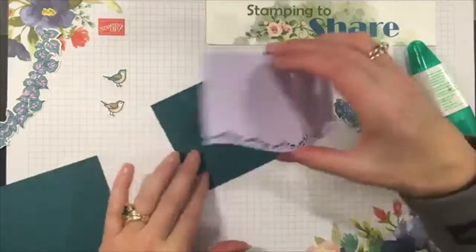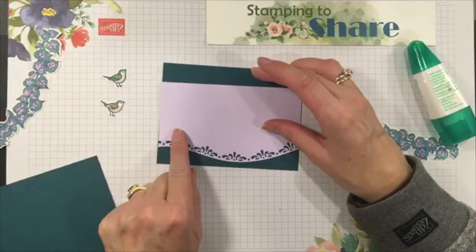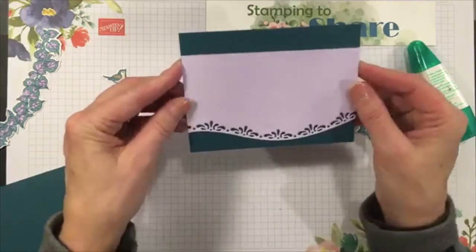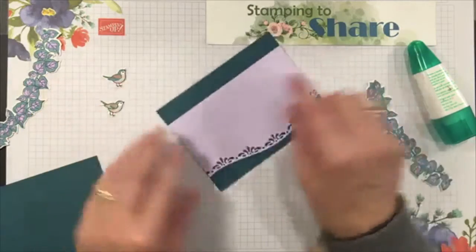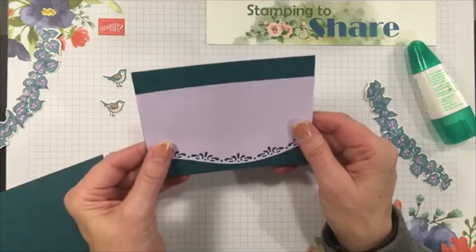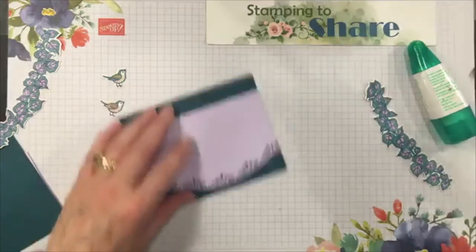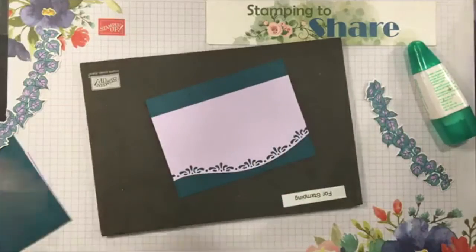And again, I'm going to glue it so that that bottom edge is just a tad bit above. Now, some of you are probably already noticing something I did wrong. I should have probably done my stamping before I glued down. And were I a brand new stamper, I definitely would do my stamping before I glued this down. But since I have been stamping for so many years, and I hope I haven't jinxed myself, I'm pretty good at stamping without messing up.